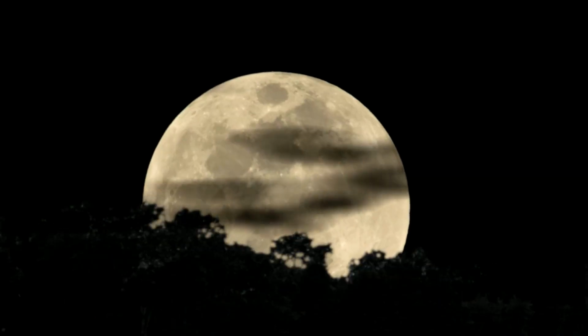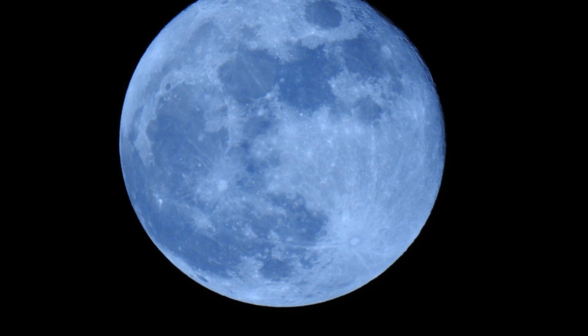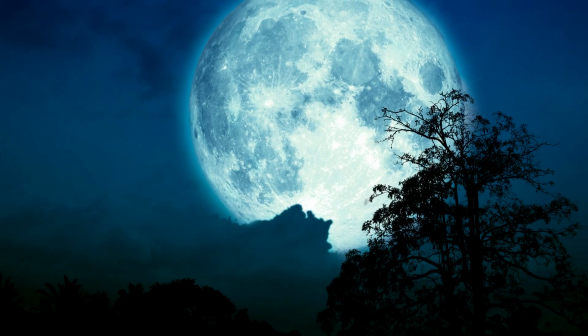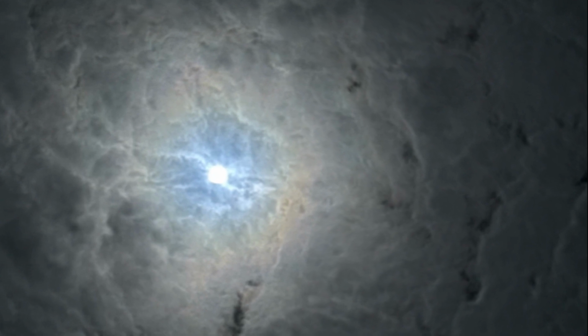The second definition, which is more recent and widely used today, refers to the 2nd full moon in a calendar month. Our months, except February, are longer than the lunar cycle, which is about 29.5 days. This discrepancy allows 2 full moons to occasionally squeeze into a single month, and when that happens, the 2nd full moon is bestowed with the title of a blue moon.